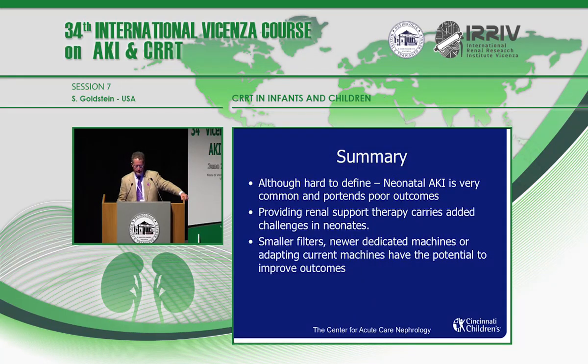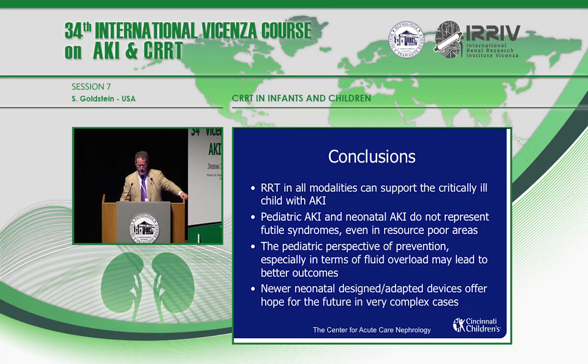So in summary, although it's hard to define, neonatal AKI is very common and portends poor outcomes, but things are getting better. Providing renal support therapy carries added challenges in neonates, but things are bright on the horizon. Smaller filters, newer dedicated machines, or adapting current machines have the potential to improve outcomes in the smallest of our patients. And I would like to say in conclusion, we can support a critically ill child with AKI with a number of modalities. Pediatric AKI and neonatal AKI do not represent futile syndromes, even in resource-poor areas. The pediatric perspective of prevention, especially in terms of fluid overload, may lead to better outcomes, and we do have these new machines that I think will be outstanding and improve the outcome for the smallest of our patients.